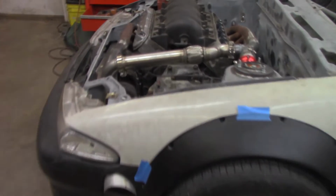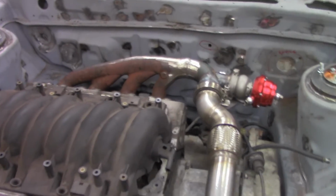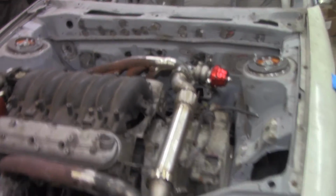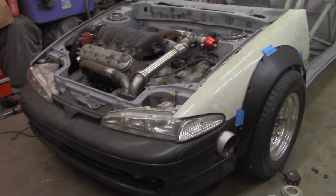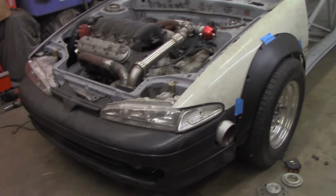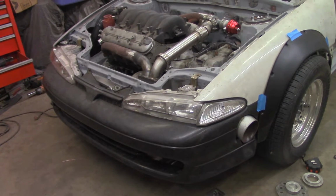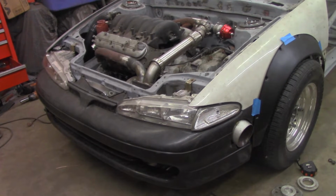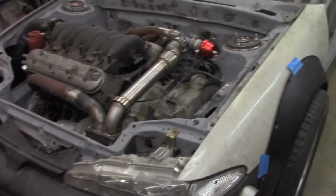So obviously we're not the first ones to do a front wheel drive LS. We're not the first ones to do a front wheel drive LS Turbo. And we're certainly not the first ones to do a front wheel drive drag car. Now, what we aim to do with this project, though, is basically to take the front-wheel drive LS world record, I guess you could call it, and reset it.